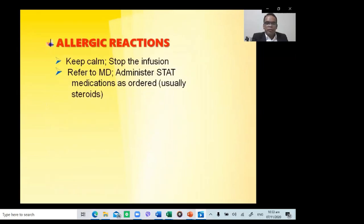Next, we have allergic reactions. So same, we must keep the patient calm, stop the infusion, and refer to the attending physician, or give emergency medications as ordered. We usually give steroids, hydrocortisone, so that's the common steroid given for allergic reactions.